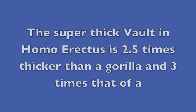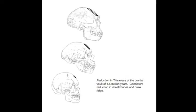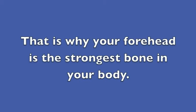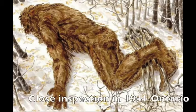Super thick vault is 2.5 times thicker in these old archaic humans. Okay, it gives protection for nocturnal forest pursuit. That's why the forehead in your body is the strongest bone. Because if you break your head running through the forest at night, that's what it is.